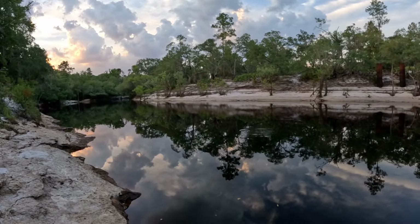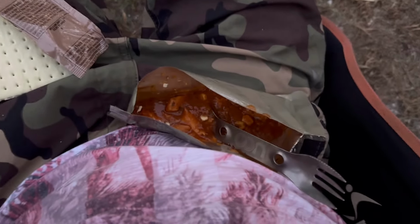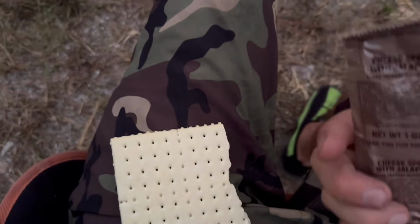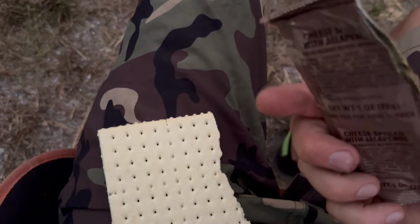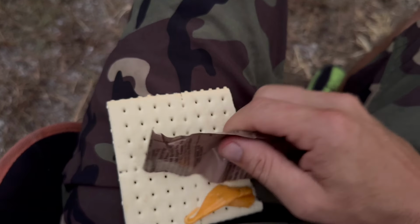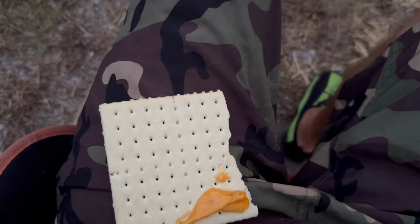Oh, it's time for fishing. No luck fishing. It'll be MRE for dinner tonight. Tonight's MRE selection, we've got Mexican chicken stew. And check this out, a little bit of that jalapeno cheese spread going on my cracker right here. Boom. This stuff is way better than I remember it.